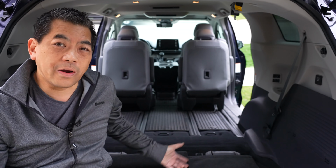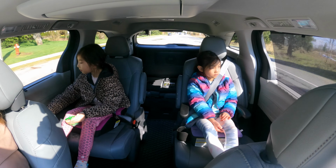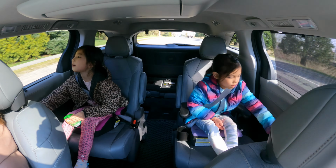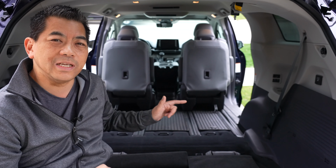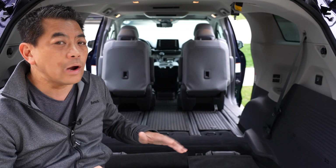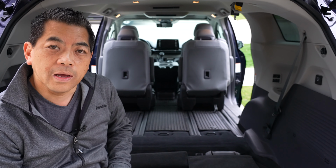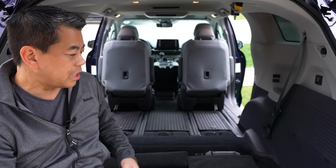The new Sienna has been very handy for moving, even with the second row seats occupied with the kids, but sometimes you need extra room, so you can actually go and they fold up and push forward. Remember, these second row seats do not come out. They are not removable, nor do they stow in the floor like the Stow 'n Go from Chrysler. However, how much room is there really? Well, let's check it out.